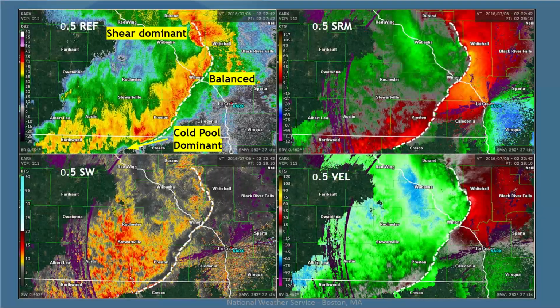There's a lot, but if you can master this, then you have a pretty good sense of the storms. So let's look at a few four panels. To orient you, the top left is reflectivity, top right is storm relative motion, bottom left is spectrum width, and bottom right is velocity. We labeled them for you on the slide. In the middle is the balanced regime, to the north the shear dominant regime, and then to the south, where the cold pool has surged ahead of the updraft towers, that's your cold pool dominant regime.